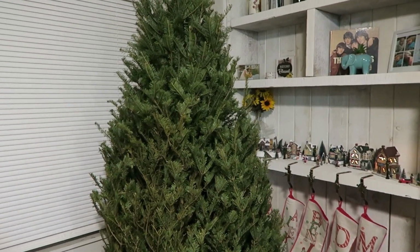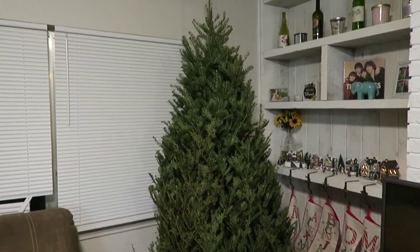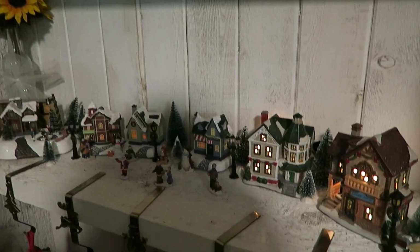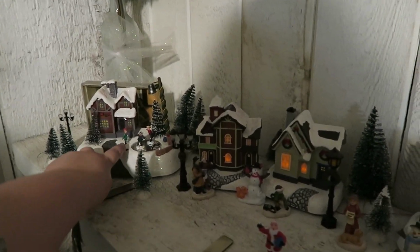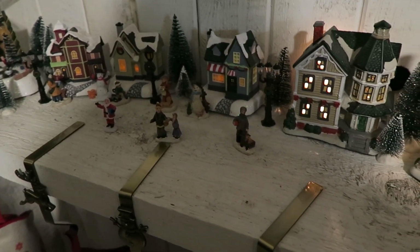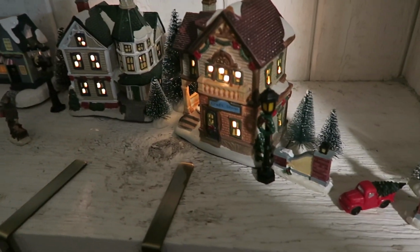Here's our tree. It's got a fall, obviously, but it's looking pretty good right now. And I don't think I showed you, but this is my very first ever set up Christmas village. Not all of the lights are on, but, oh, gotta change the batteries. But it's looking good. My first one ever. It's small, but it's cute.